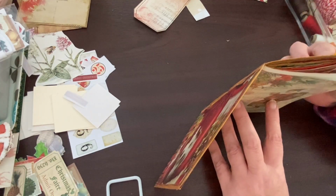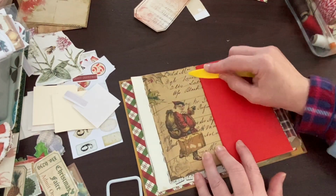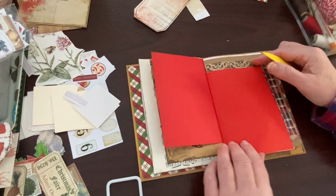Are we top and bottom? Yeah, we are, just in top and bottom. Good. Yeah, I think that one's crying out for some trim down there. I've got some more of that gold trim actually. I might put some on.